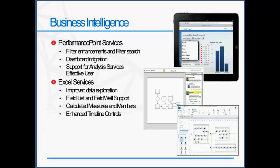The BI Center has been updated. It's a lot cleaner. It's easier to use. You have folders and libraries that are included out of the box, and of course you can customize that to store whatever content that you need, but it works pretty well out of the box as it is too.